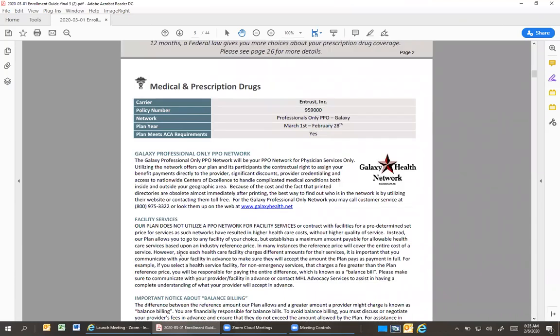Now, where we'll spend the most amount of time today is on the medical portion. It's the most expensive. It's also the most complicated. So some of this is just going to be a reminder because we have not changed any of the providers that we have used from last year. So let's talk about that.